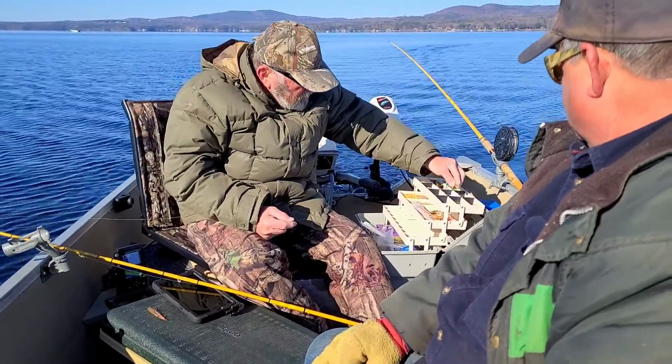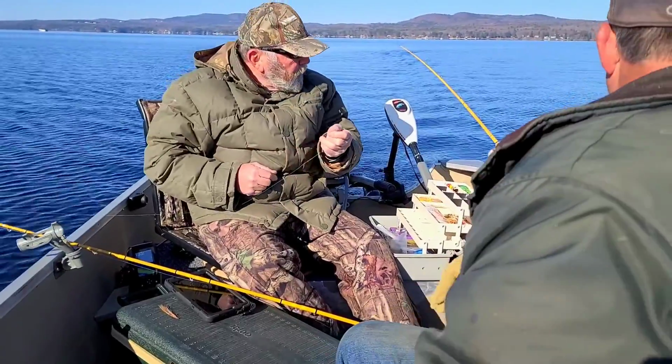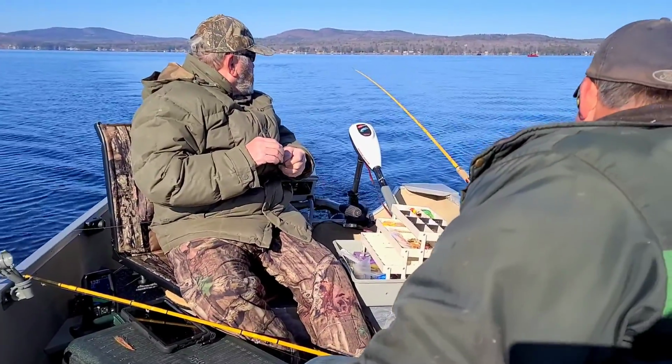Jim's putting on a streamer. They look like big flies. Look at that ice. But they're supposed to mimic actually a fish. A bait fish.